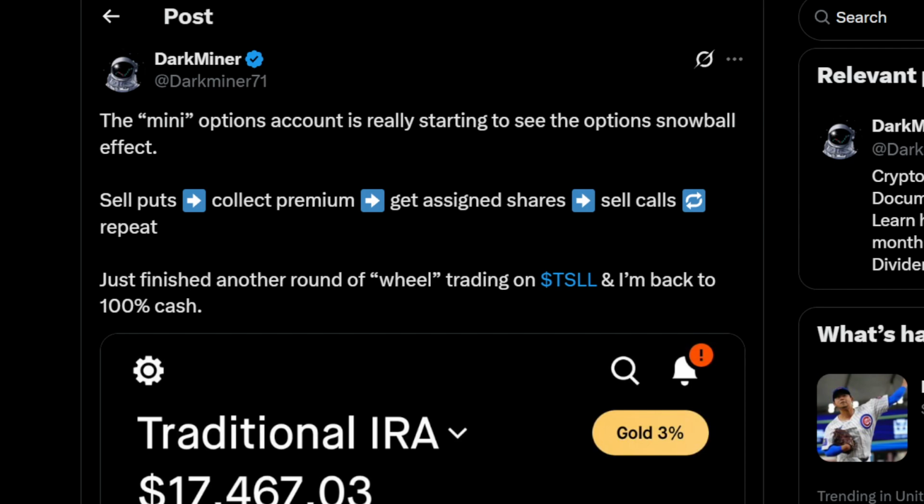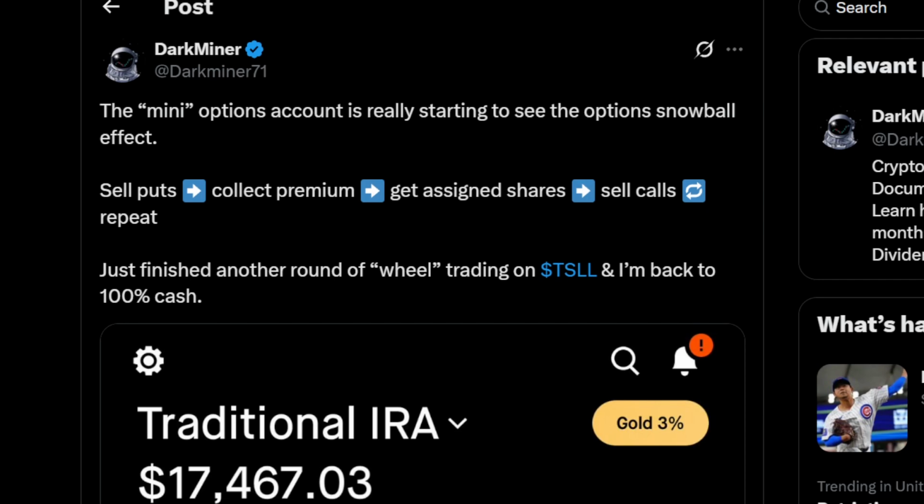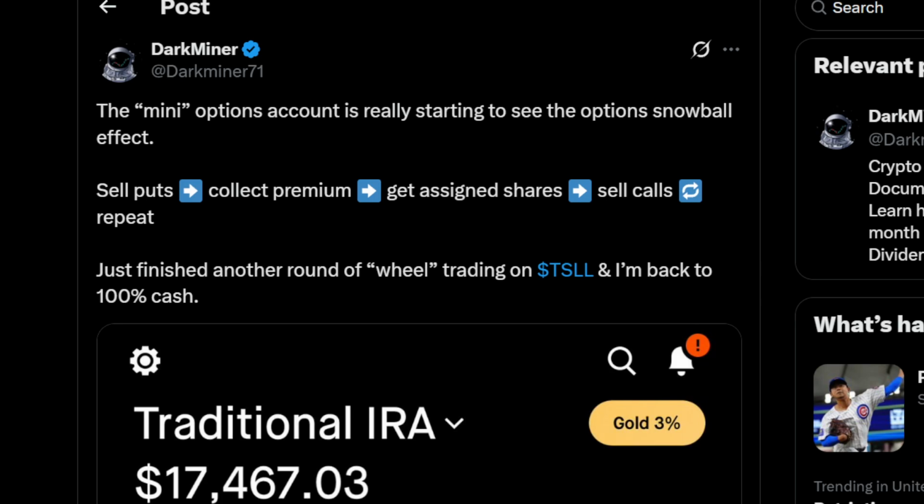He said the mini options account is really starting to see the options snowball effect. So his strategy is selling puts, collecting premium, getting assigned shares, selling calls, and repeat. So this is often known as the wheel. Obviously, you start by selling cash secured puts until you get assigned, and then you sell covered calls on those shares until your shares get called away.